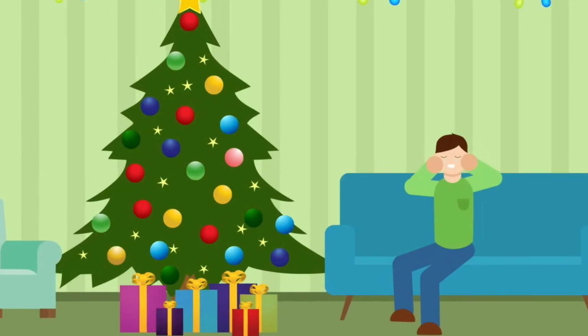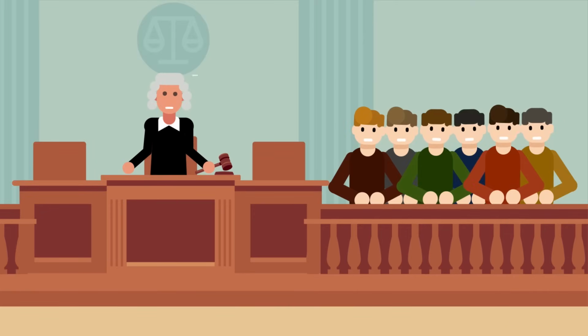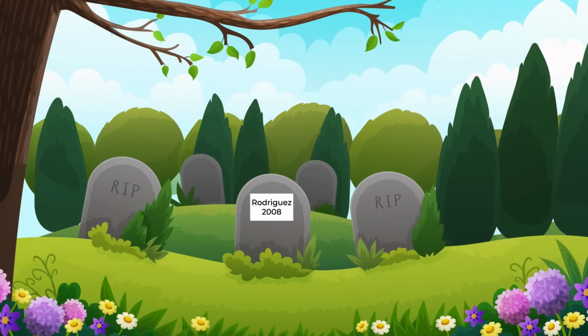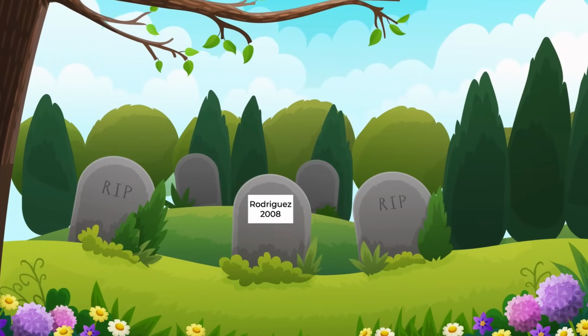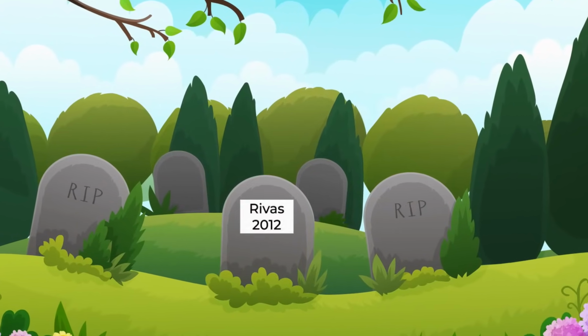These words wouldn't save him. The authorities and the public had seen how these men killed a young father on Christmas Eve. People were furious. The men were sentenced to death. In 2008, Rodriguez was the first to go, having said he didn't want to appeal further. In 2012, the ringleader Rivas was the next to go.